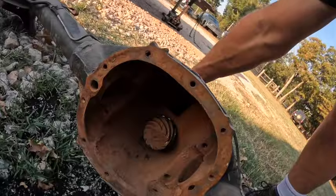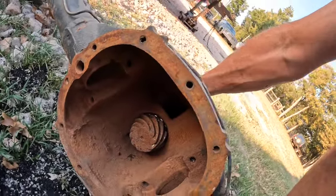Look at this nice little thing. I think the pinion even moves. Not very far. There's no love in that one, that's for sure. All right, now I got to snake the new one under there.